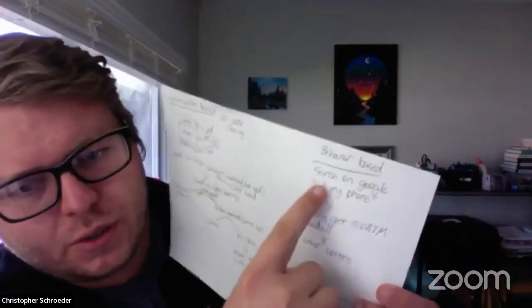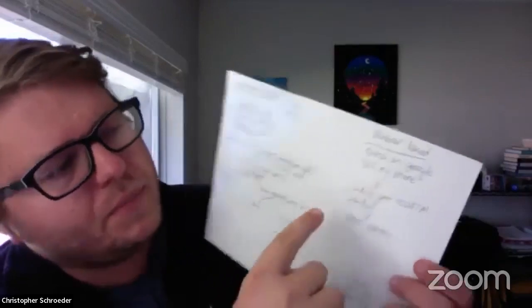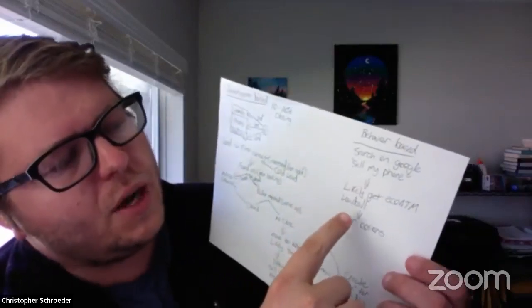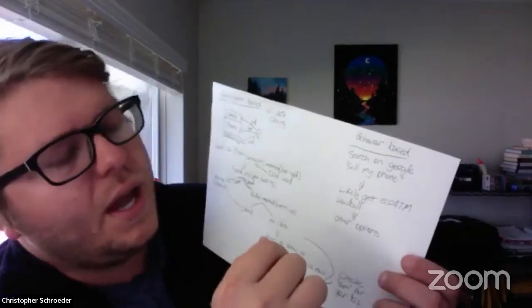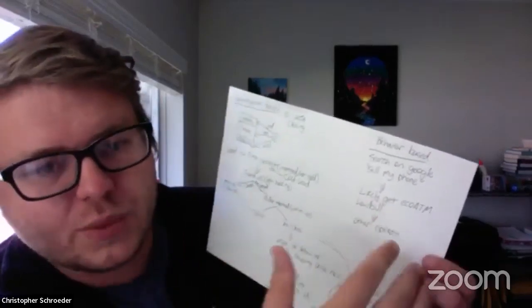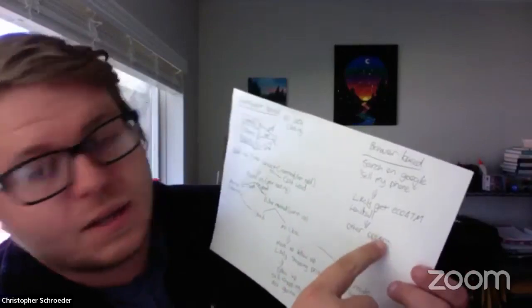Now with Google Ads, it's a little bit different. I'm not going to go into the whole process of showing that just because it'll take longer than I have. But with Google Ads, basically what's happening here is people are searching on Google, sell my phone. And then they are likely going to eco ATMs or things like that and getting a low ball. That's usually what's happening. And then they start looking for other options. So in a nutshell, that's how Google Ads work. Just some overall basics.